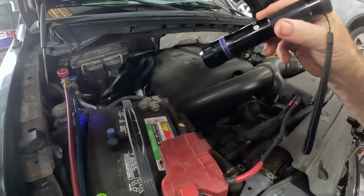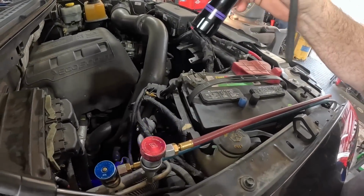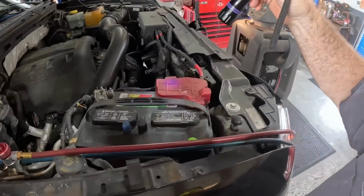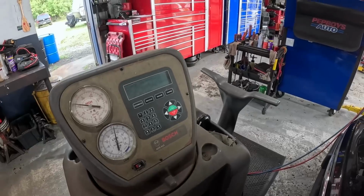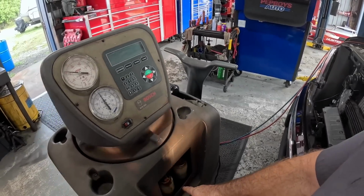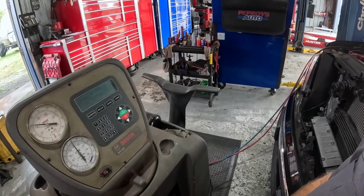You see the tiniest little hints of yellow dots here and there, but nothing. Usually it'll be accompanied by like a wetness, like an oily area. That's what we're looking for. All right, put a little bit of dye oil in it and a little bit of refrigerant, and I think we're going to see how long it lasts.